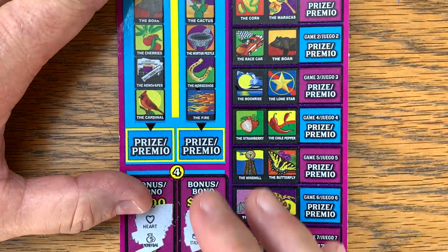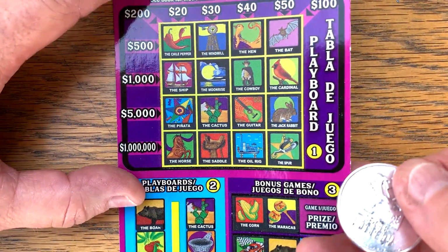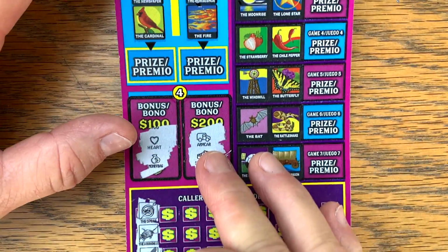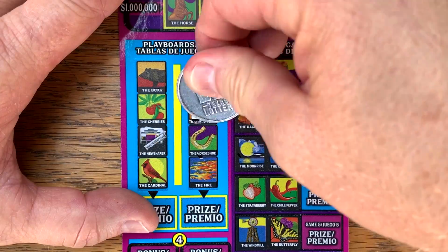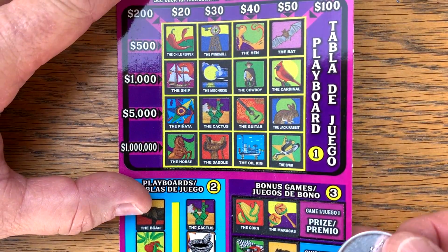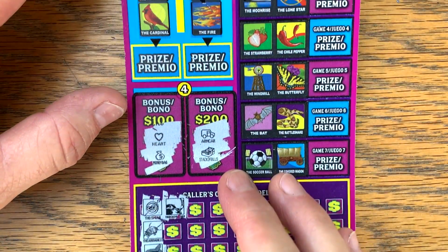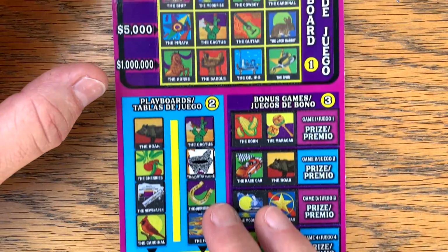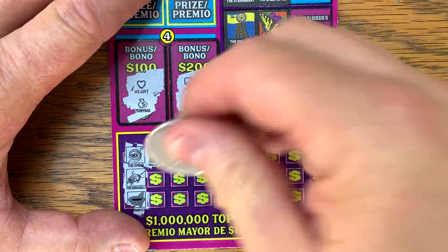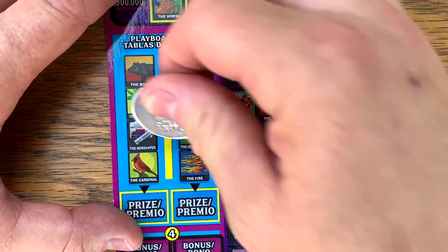Armadillo. You don't usually expect your smalls to come through that well. That's always a great surprise. Mortar and pestle. There is a mortar and pestle. Roadrunner. How about a newspaper? There is a newspaper.